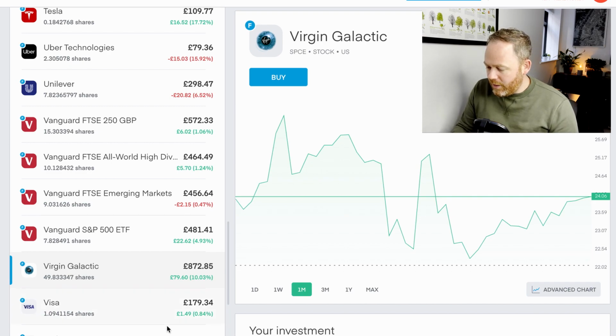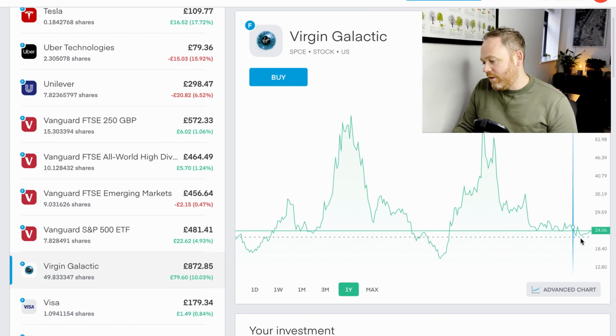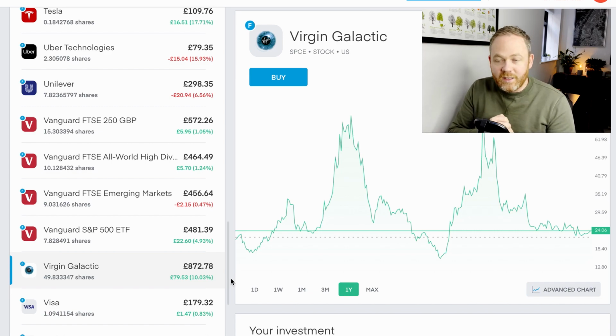Let's have a look at the 1 year view. Look at these two spikes. We're nowhere near that. We're getting a point of resistance here. We're going to be sticking around this for a while until something really fundamental changes, until some really good news comes out, until they start talking about when they're going to get paying customers, etc. I think it's going to stay around that level for a while, and I'm quite comfortable with that.